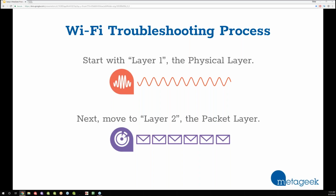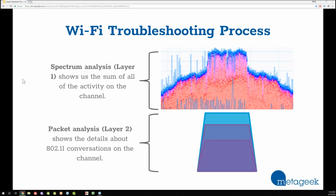Okay, so what I've showed you is layer one troubleshooting with the spectrum analysis and Wi-Fi scanning of inside our office and Chanalyzer. The next thing I wanted to show you guys was layer two, the packet layer. If you can't solve the problem with spectrum analysis and Wi-Fi scanning with Chanalyzer and inside our office, I always recommend moving up to packet analysis and taking a look at the conversations occurring on the channel.